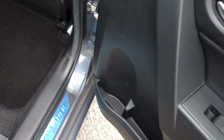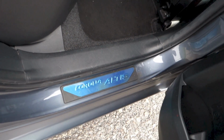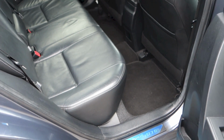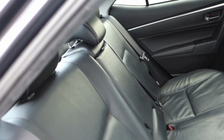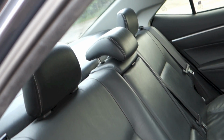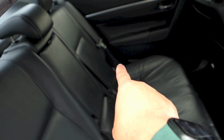Window control, bottle holder, storage, and the rear seat backs in this Corolla Altis do fold. They split 60-40 when folding, and to fold them down, first make sure the headrests are all the way down, then locate the levers down here to fold down the right seat, and the lever down there to fold down the left seat and the middle seat.